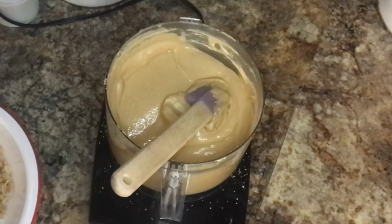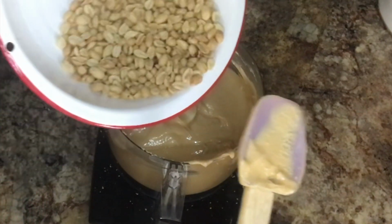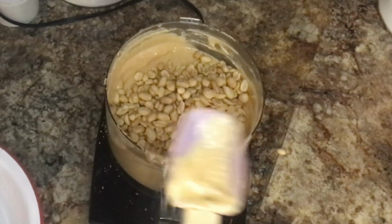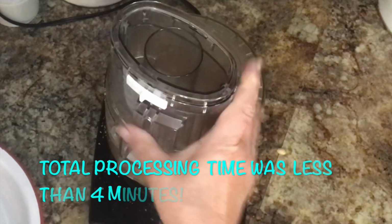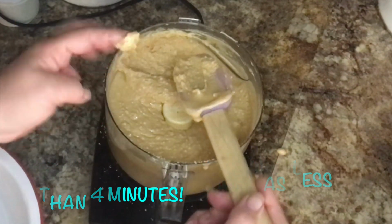That is so good, you guys. So good. It's better than the Smuckers. Okay, so we're going to add this. And then we're going to give it a whir to have some chunkies in there. All right, so we've got it chunky peanut butter now. That's the way he likes it right there.